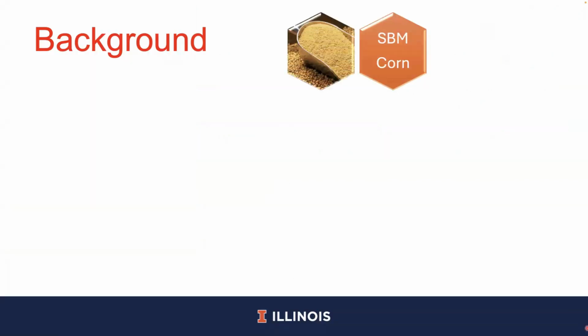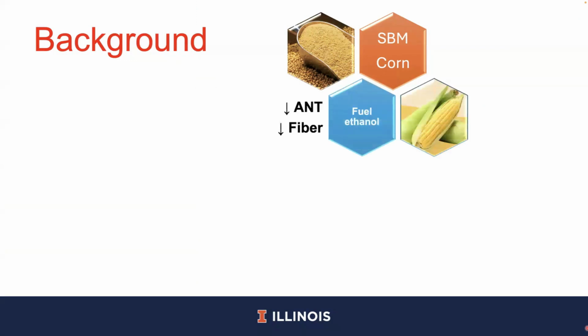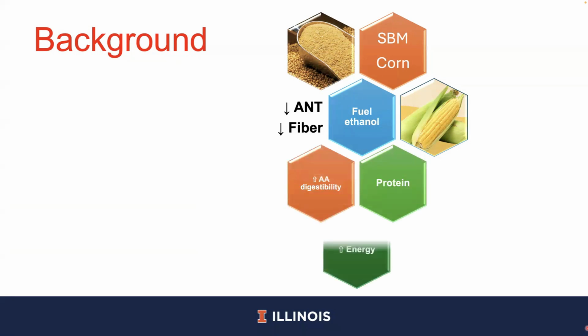Soybean meal and corn are the main ingredients used in swine nutrition. However, they have some anti-nutritional factors and don't meet the requirements of some monogastric animals. On the other hand, new co-products from the ethanol industry have been developed with fewer anti-nutritional factors and less fiber, making them more concentrated in protein with good digestibility of amino acids, and more concentrated in energy as well. However, new technology has been developed in the process to obtain ethanol.